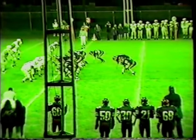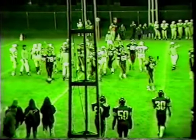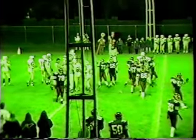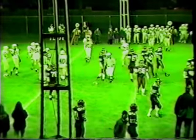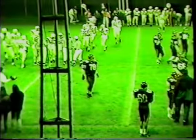Strong right, full set. Inside handoff to Sunquist, and he's not going anywhere. Fumble. And Esko has it. Sunquist into the line, fumbles, and Esko recovers. That's too bad. Chisholm was moving. Chisholm had a nice drive going. So Esko will take over on their own.